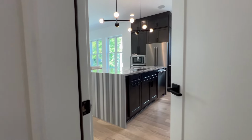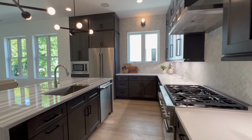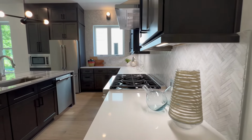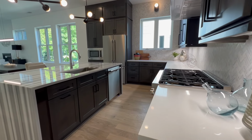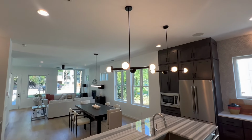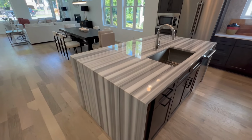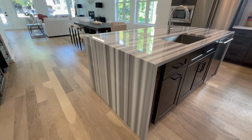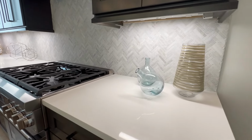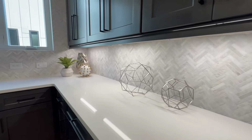The third level is the ultimate entertainment zone, complete with an extra guest suite and a massive outdoor rooftop terrace. It's the perfect space for gathering or simply relaxing under the stars. I like that. This townhome is attached at its 2-car garage, meaning there are no shared walls in the living spaces. It's conveniently located near the Atlanta Beltline, Ponce City Market, and just minutes away from Midtown and downtown.